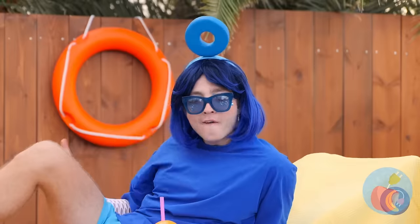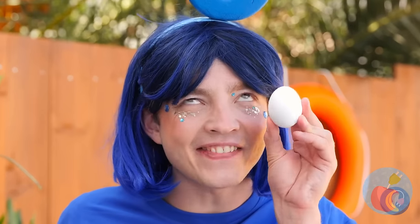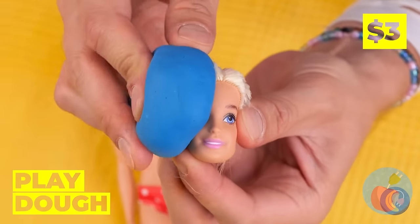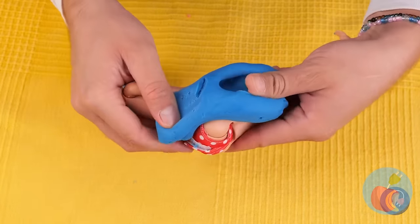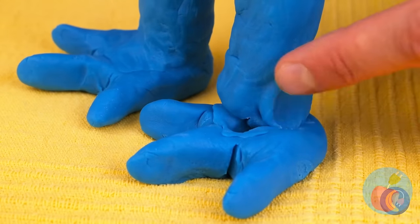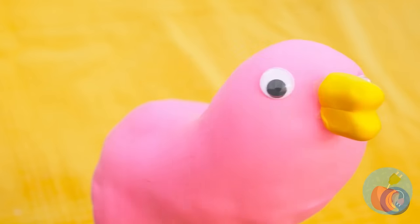Ooh, A's leg grew back, but he could still use help. And look, he's got an egg. So that's where doll heads come from. Throw on some Play-Doh. And this doll becomes whatever you want. Some paint can help too. Now for a face. Maybe some feathers.